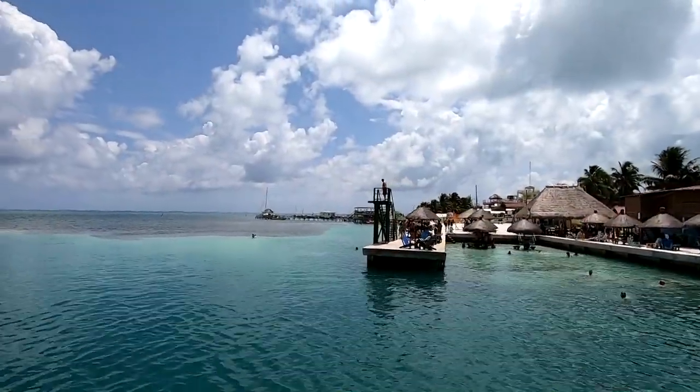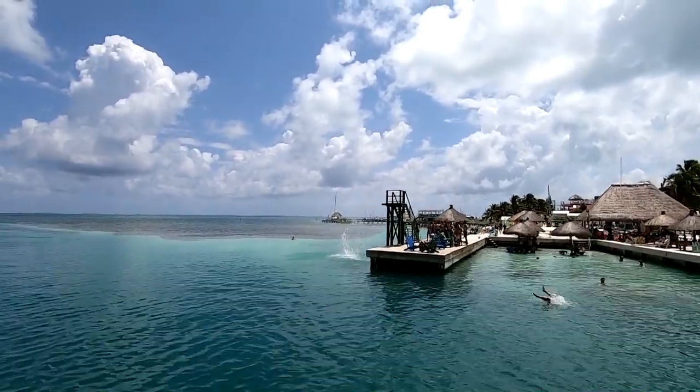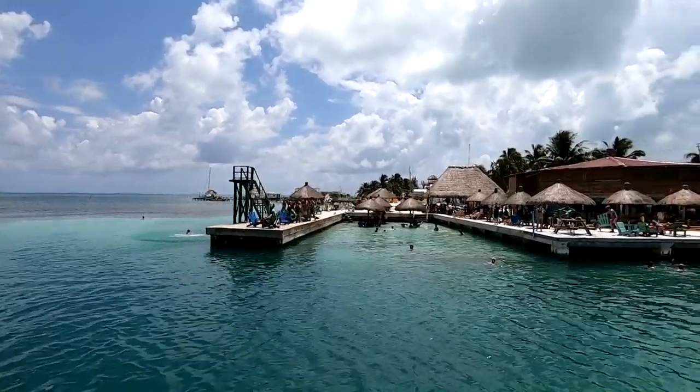We arrived at Caye Caulker just after noon. The island was alive with party goers and I was anxious to join them. The first stop was to grab lunch and then explore the island.